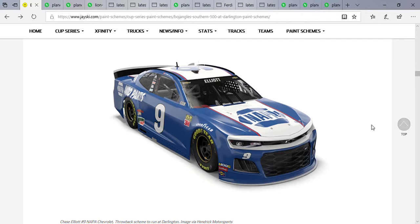My favorite driver, Chase Elliott, running a Napa Auto Parts paint scheme, which is a throwback scheme that his father Bill ran once back in the 90s, I think. But anyways, taking a look at the car, I do like how the lights on the front of the Camaro are highlighted with the white. I'm really digging it. And just like last year, I like how they changed the number font.